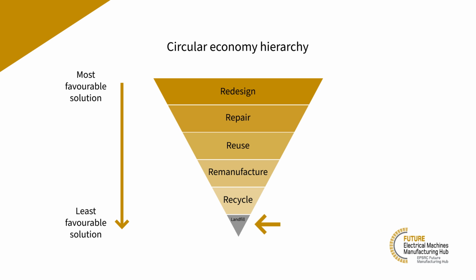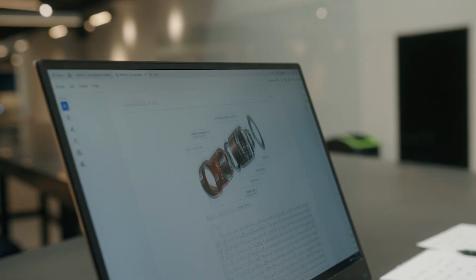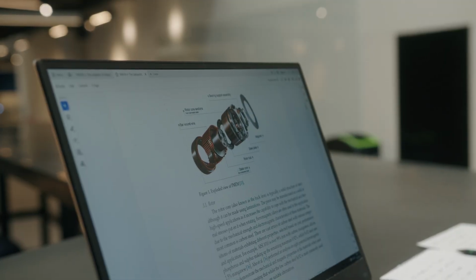You'll see that redesign is right at the top of the hierarchy. Now this is a crucial element, because if we don't consider redesign of components, then all the other things further down the hierarchy become near on impossible to implement.